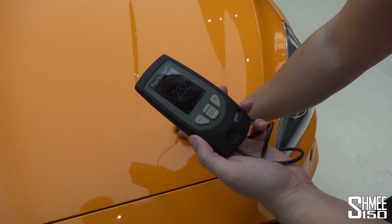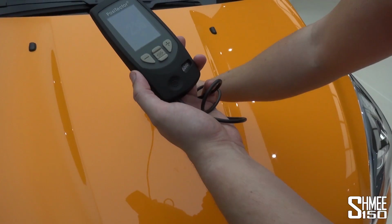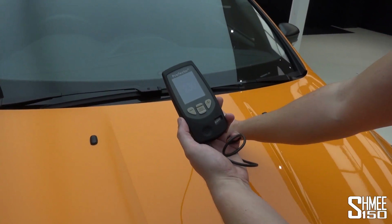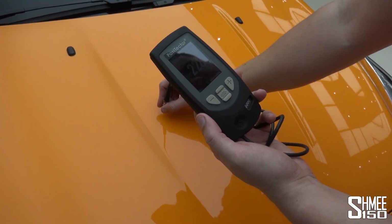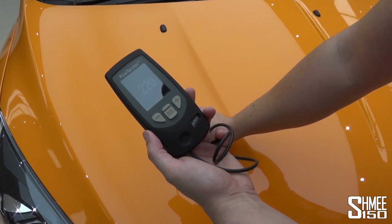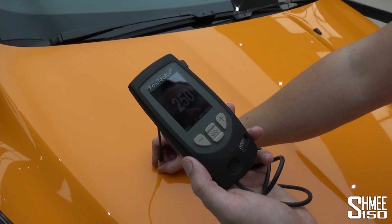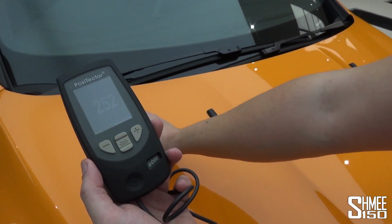Okay, are these good numbers? Yes, these are fine. So this is measuring in microns? Yes, and it's even across the panel. Okay. So this will also show us if we've had any resprayed sections, because they'll be a lot higher. If there's been any smart repairs, repair damage. Well, let's hope it doesn't just jump up to say 350 or something in a second. Hopefully not. Don't want to curse. It's very consistent.